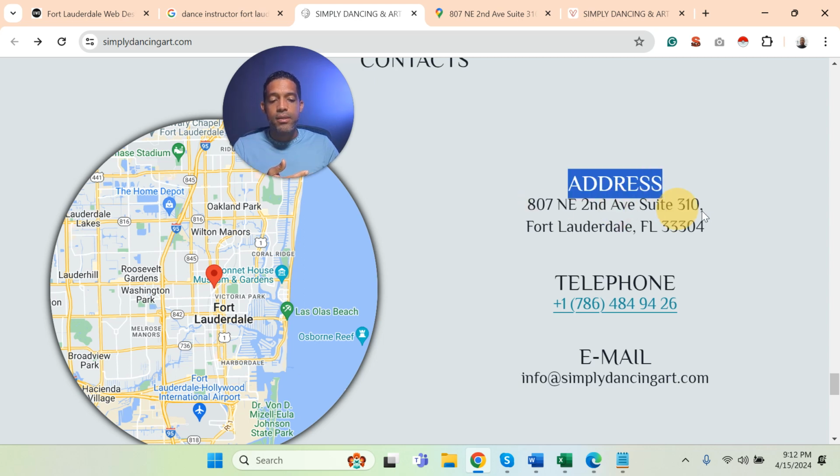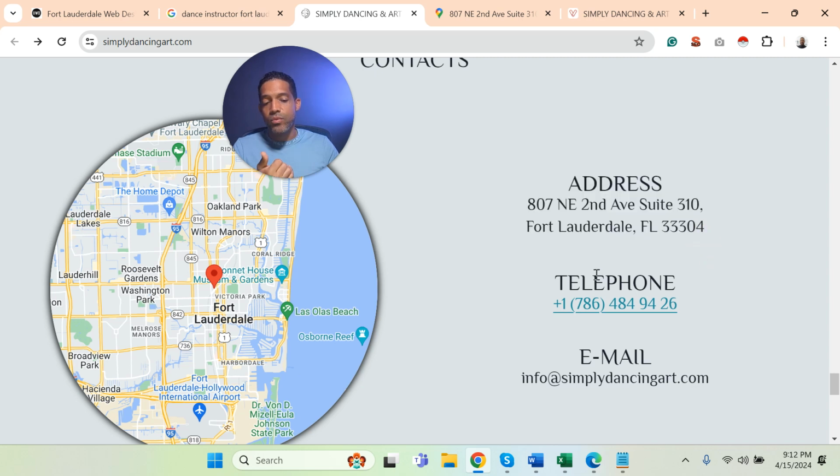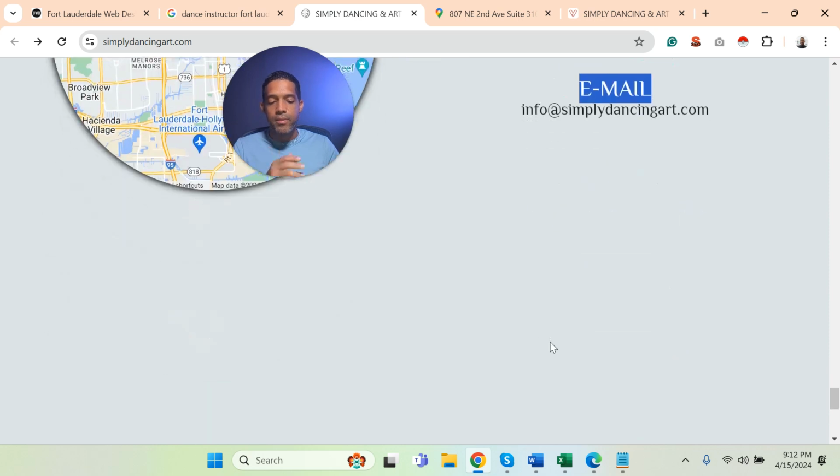So in this case, I'm making the address click to Google Maps, and then this right here, they have the phone number, and it's underlined, but it's not click to anything. So somebody would actually have to copy the phone number to be able to call. Whereas if it's click to call, they would just click and it'll make the call. Same thing with the email here. Make sure that it's click to email.